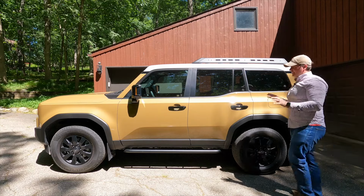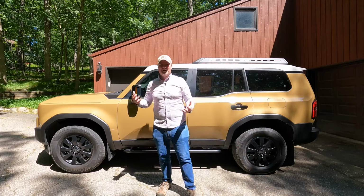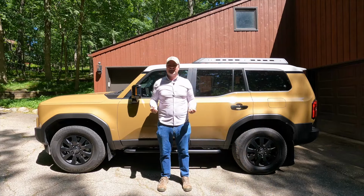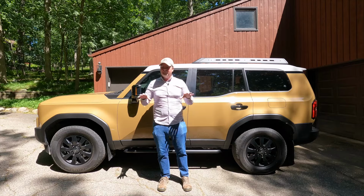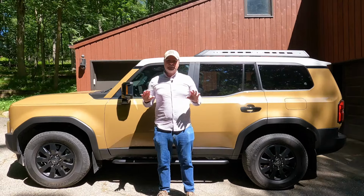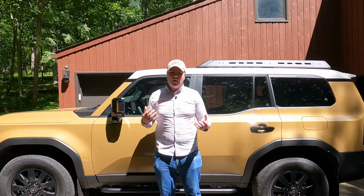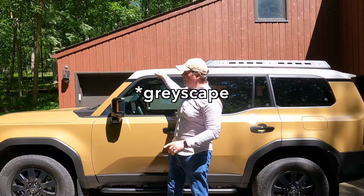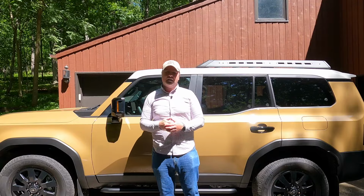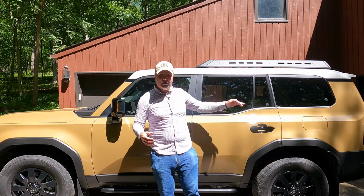Looking at the Land Cruiser in profile, this gives you an even better understanding of how big and boxy this thing is. This definitely fits the traditional SUV 2-box shape. This is one of 7 colors you can get. It is called Sand. It is a standard color. However, my test car does have the optional grayscale paint up here on the roof. That is a $350 optional extra, and I think does look really nice, adds more contrast to everything.